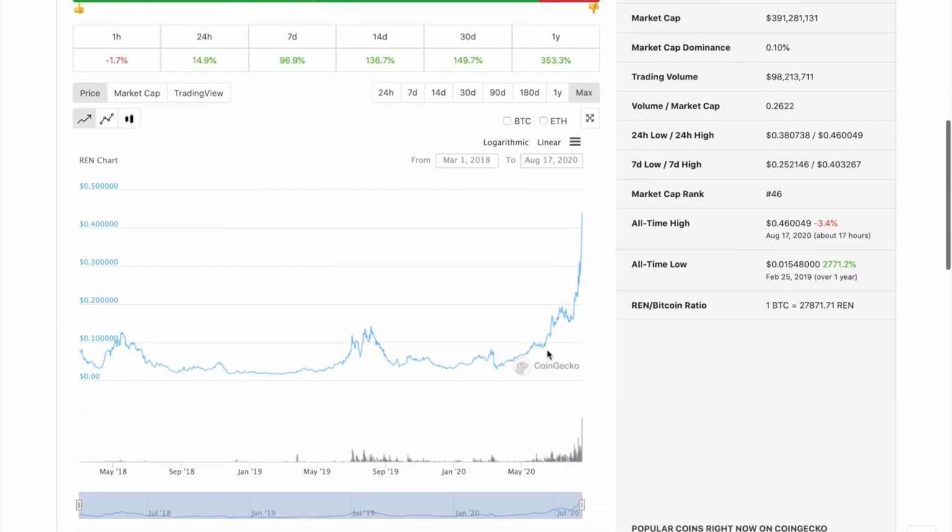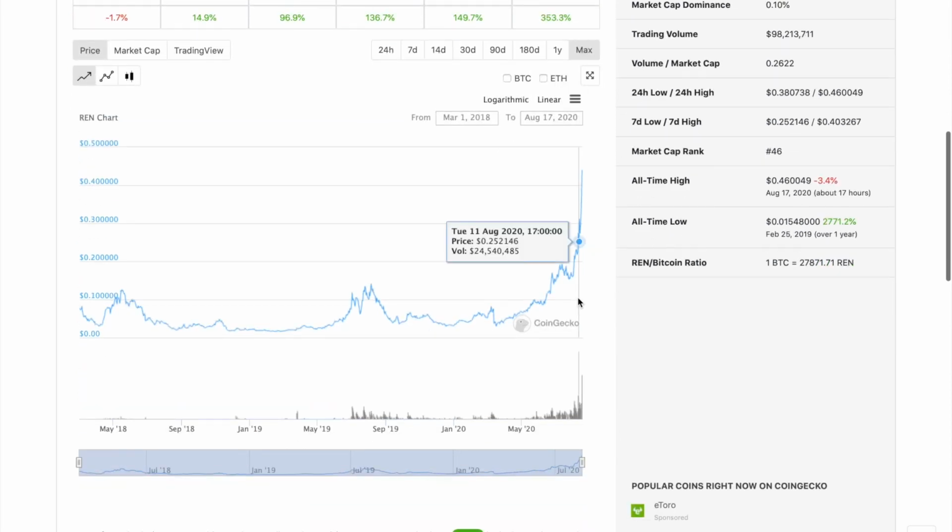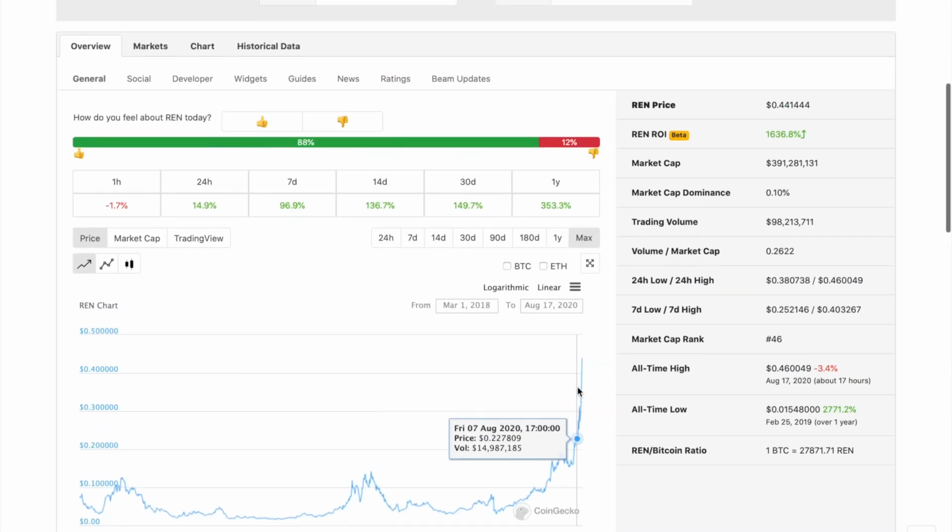So just going to do a very brief overview of the price chart. You can see that it really started taking off around March of this year where we were at 2 cents and now we're at 44 cents. So massive increase in volume as well.